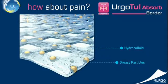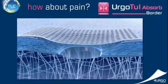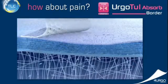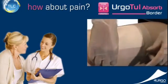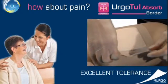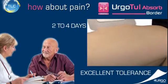The healing matrix TLC includes hydrocolloid and greasy particles, forming a gel matrix that maintains a moist wound environment even when exudate level is lower. It also leaves behind a greasy layer, preventing wound adherence. UrgoTul Absorb Border thus allows easy, pain-free removal and excellent tolerance. The dressing should be changed every 2 to 4 days, depending on saturation of the dressing.